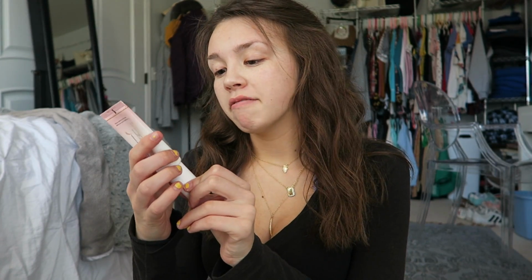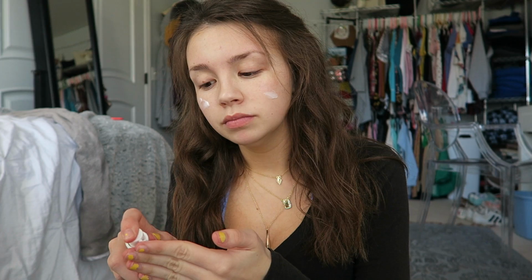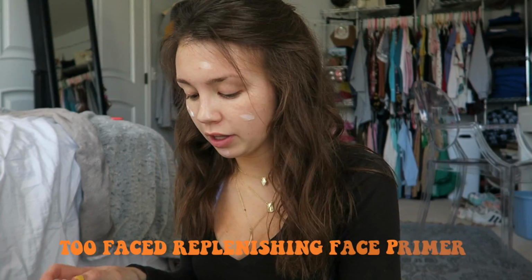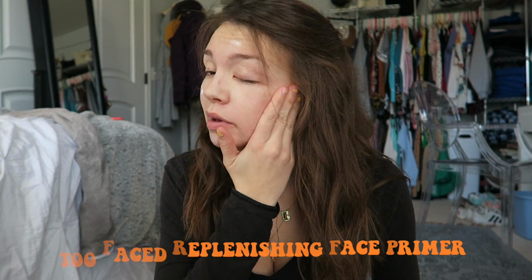The next thing I use is my Too Faced Hangover RX Replenishing Face Primer. I've been using this every day for a little while now, and I really am a pretty big fan of it. I feel like primers, I never really know if they're actually doing anything, but it kind of makes me feel, you know, like I got my life together, like I'm a makeup guru or something, because I actually have no idea what I'm doing when I do makeup. This is definitely not how to do professional makeup. This is just like a high schooler tutorial of what I do. I'm not saying it looks amazing, but it does something for me, you know, it does something.